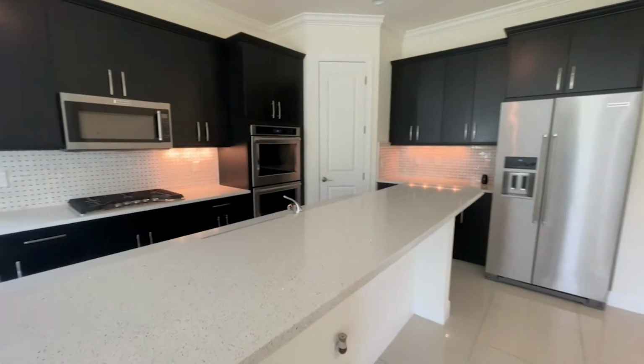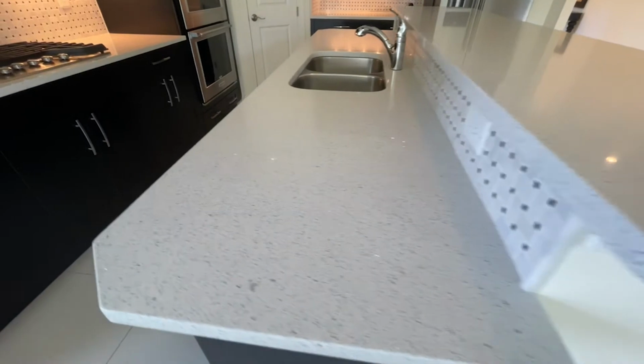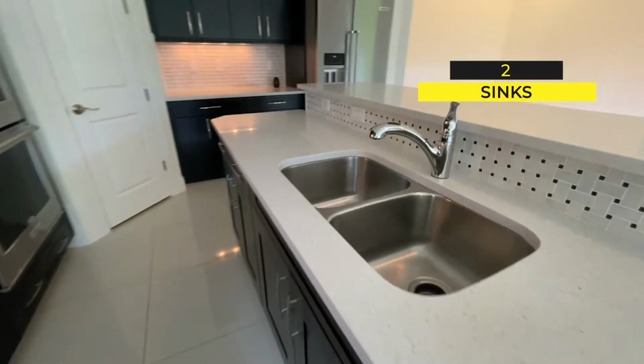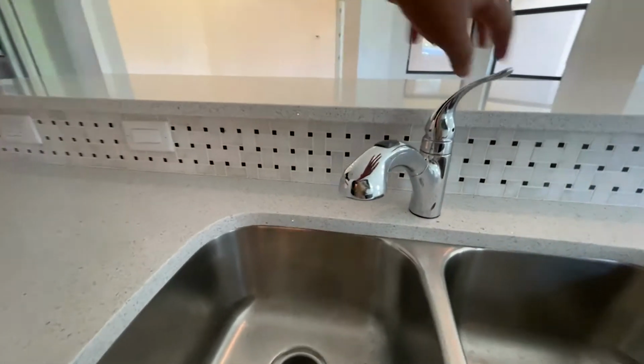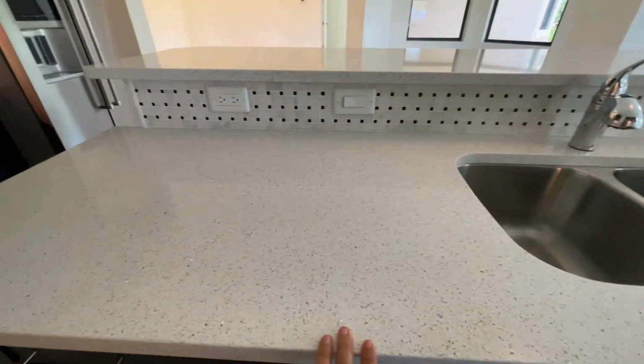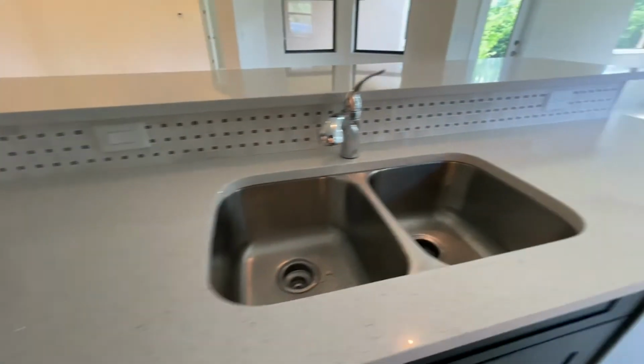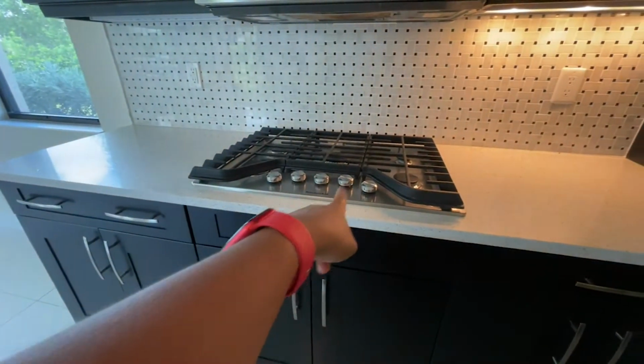This is a kitchen. It's pretty good size kitchen. You see this? This is a sparkle white. Quartz is used as a two sink. I wish they had a little bit better faucet, but it's pretty nice kitchen sink. They also kept the backsplash here. This is pretty good. Looks nice. It's very elegant. This is what I like the most.